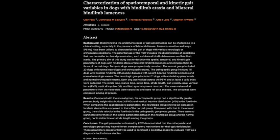Exactly. And this is where gait analysis gets really cool. This particular study used a tool called a pressure-sensitive walkway, a PSW, to get objective measurements of how these dogs move, even subtle differences. A PSW, is that like a high-tech treadmill for dogs? It's more like a special mat, actually. Imagine a sensitive floor mat. As the dog walks across it, the PSW records all sorts of data: how long each paw touches the ground, the force of each step, even how the dog's weight shifts throughout their stride.